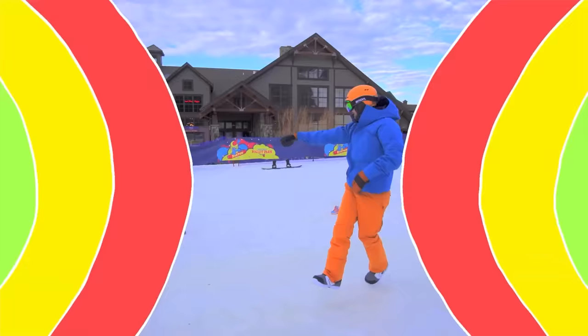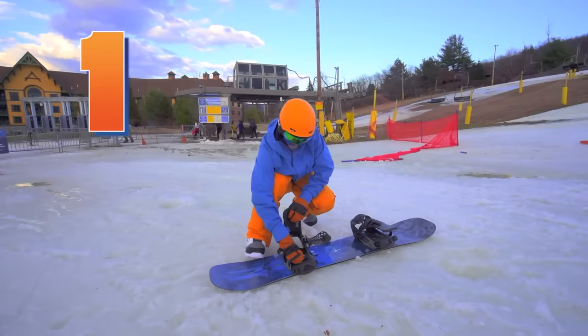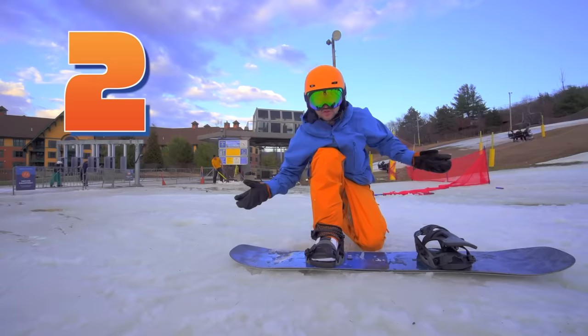All right, now we're at the ski lift. Yeah, this is where you ride it to the top of the mountain. First, you have to put on one binding on the boot. So you put in your boot right here. Then you strap it in. Make sure it's nice and tight. And here's the second strap. See, there's one, two straps. All right, here I go.